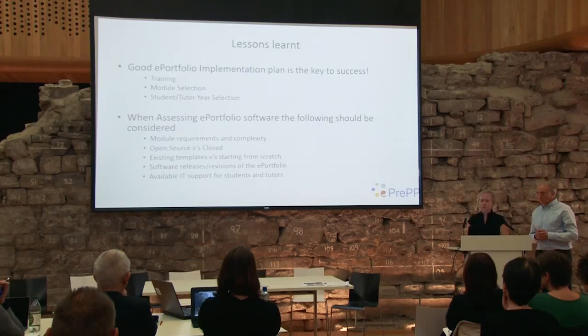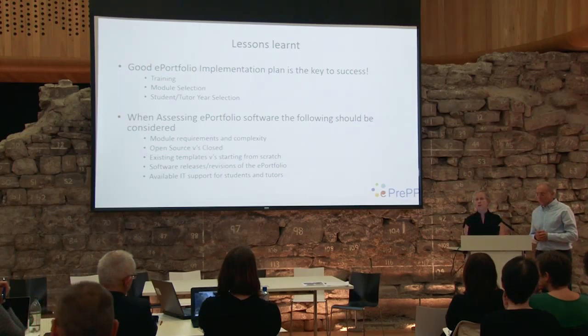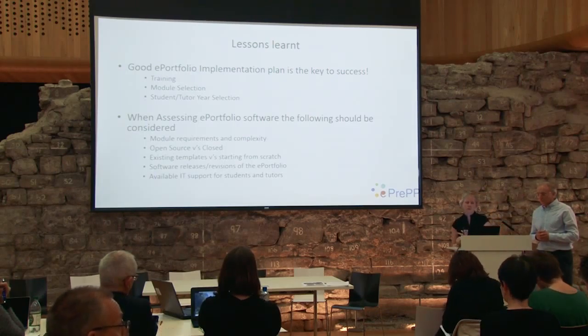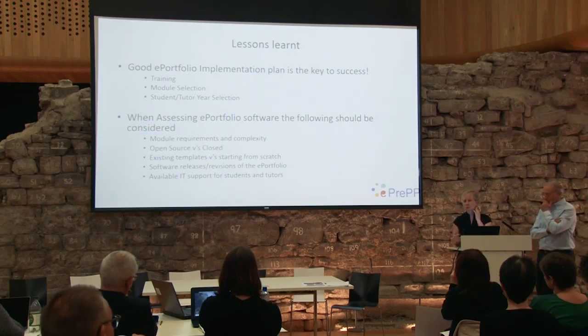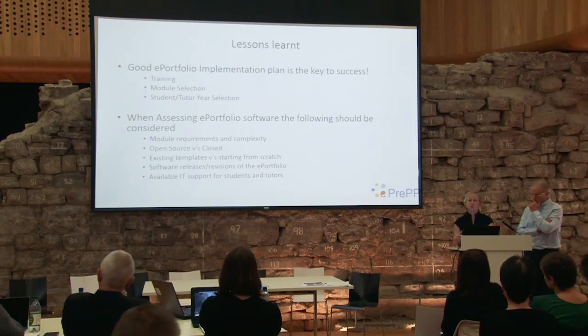Within the area of ePortfolio, when you're assessing an ePortfolio, there's different complexities involved in each of the modules. You need to look at your module to make sure it actually lends itself to an ePortfolio. Is there an area of competency assessment? Is there an area of reflective assessment for the student? Also, one of the things is open source and closed source. For example, an ePortfolio tool like Mahara will give you an open source, but that to me screams, I need an IT person working on this, as opposed to the closed source that we picked with PebblePad that gives you all the templates and you can get up and running straight away.